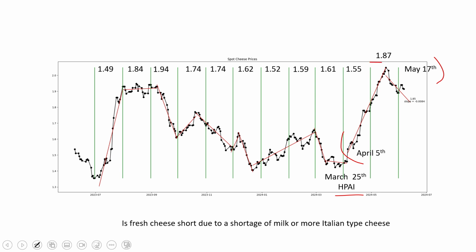We've got the latest National Dairy Sales Report at $1.87. That's exactly kind of where we were back here in this last run-up. And so the real question is the shortage of fresh cheese, which the spot market is evaluating. Is it due to a shortage of milk or the fact that we made more Italian cheeses and made the cheddar cheeses a bit short?